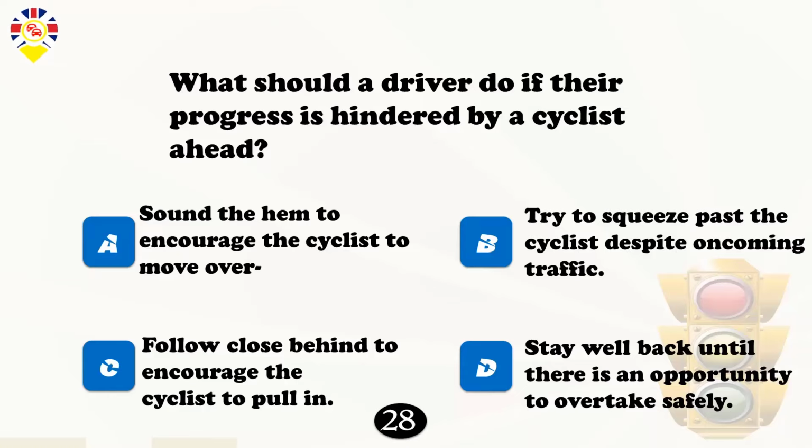What should a driver do if their progress is hindered by a cyclist ahead? Sound the horn to encourage the cyclist to move over. Try to squeeze past the cyclist despite oncoming traffic. Follow close behind to encourage the cyclist to pull in. Stay well back until there is an opportunity to overtake safely.